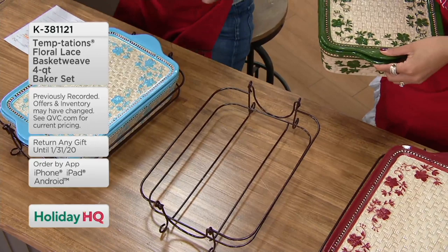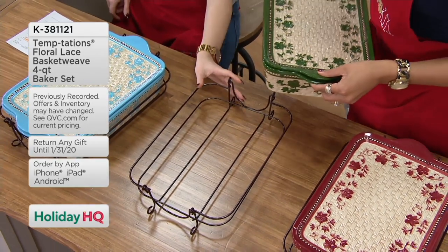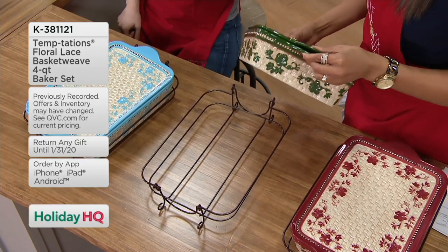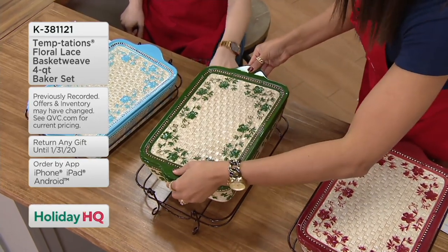So you don't have to use that wire frame basket if you don't need it. You can just cook and bake in this and then set this up. And then, of course, you can put it in here if you want to as well.